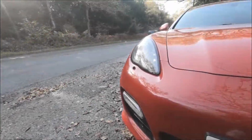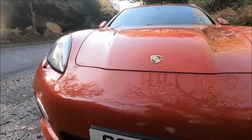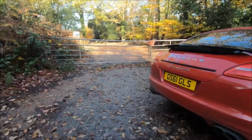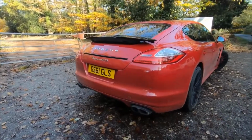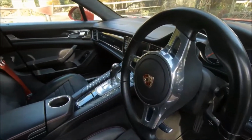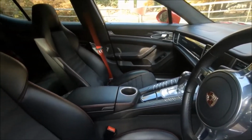The Porsche Panamera is a car which I've wanted to review actually for quite a long time, and it's a vehicle which has had a very interesting arc for me personally in terms of how much I like or don't like it. See, when the Panamera first came out, I was not a fan of this at all, and I will freely admit that most of that was because of its appearance.